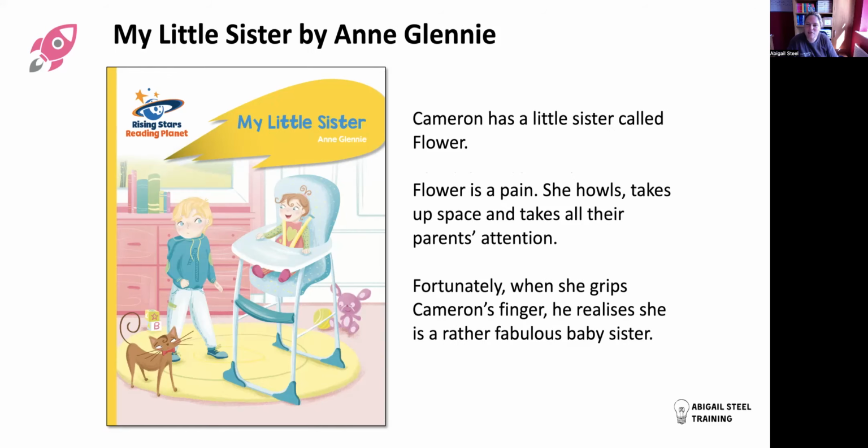My Little Sister by the very talented Anne Glennie. Cameron has a little sister called Flower. Flower is a pain. She howls, takes up space, and takes all her parents' attention. Fortunately, when she grips Cameron's finger, he realises that she is a rather fabulous baby sister.